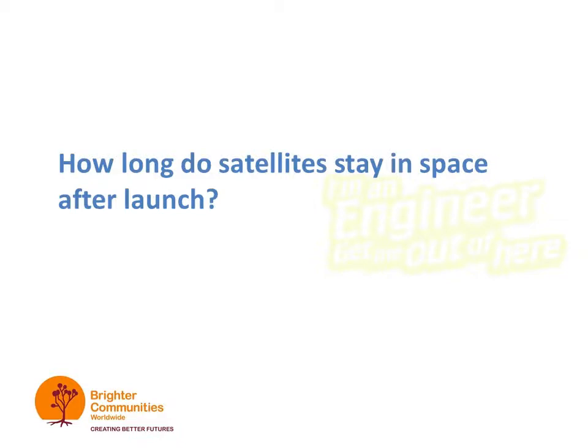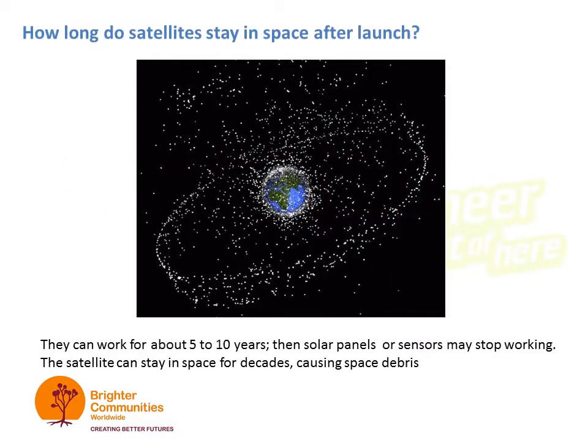So how long do satellites stay in space after the launch? Well, in general, they can work for about 5 or 10 years, and then the solar panels or the sensors may stop working for various reasons. But the satellite itself can stay in space for many decades, and bits may fall off it over time as the forces in space are quite heavy, so it can cause the satellite to break into smaller pieces. And this causes space debris, which is a big issue. So this picture here is an artist's impression of what space around Earth looks like at the moment, with lots of different pieces of satellites still there.